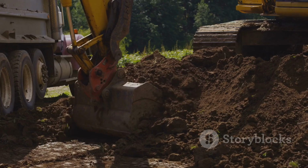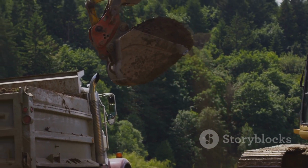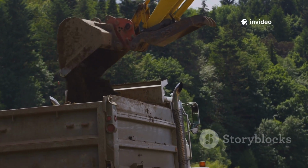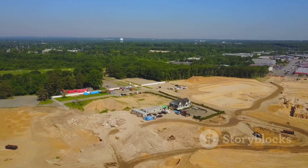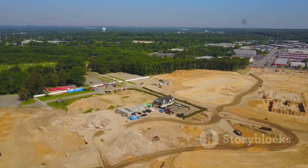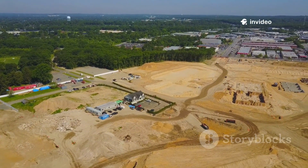Each site has its own challenges, and a good operator adapts on the fly. Uneven ground, hidden debris, or unexpected water can all change the plan in an instant. Communication with the ground crew is constant, ensuring safety and accuracy as the excavation progresses. The rectangle grows deeper, a testament to relentless work. Day by day, the pit expands, its edges sharp and clean, a silent promise of the structure to come.